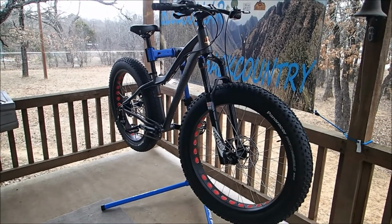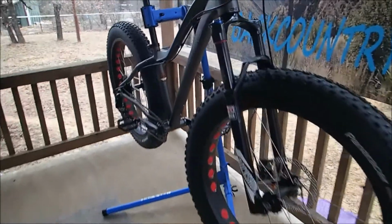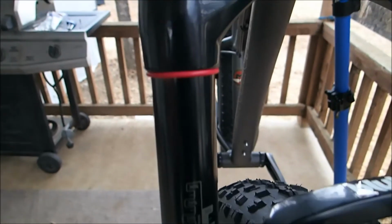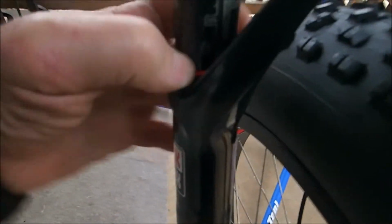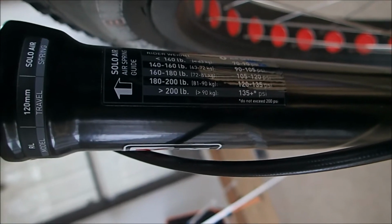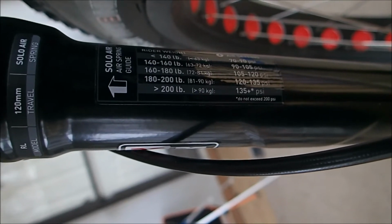The RockShox Bluto forks on this bike are 120mm of travel, and all the information to set them up is right here. You want about 15 to 20% of sag, and that's even with a motorcycle on dirt bikes, and they make it pretty easy. We're going to take this ring and slide it all the way down to the dust cap on the forks. Then you can see on that gauge it shows you your percentages. If we look back here behind this frame tube, that gives you the amount of air pressure according to the weight of the rider, and it looks like I'm going to need about 120 pounds of air.